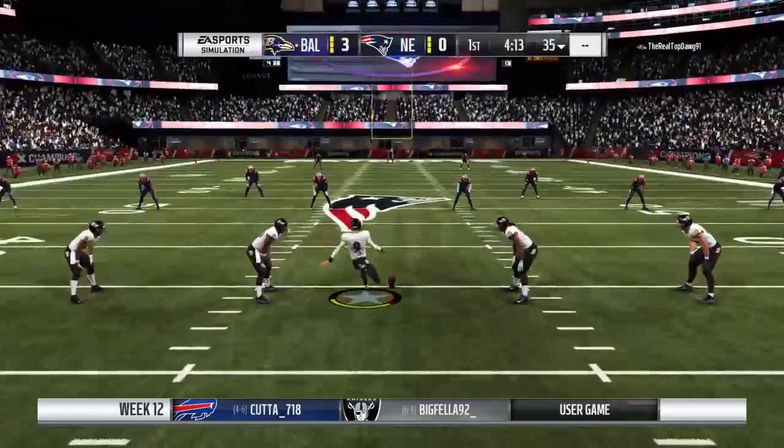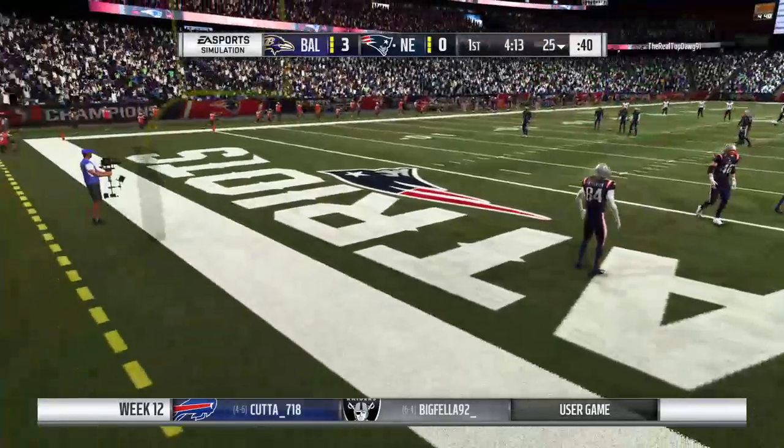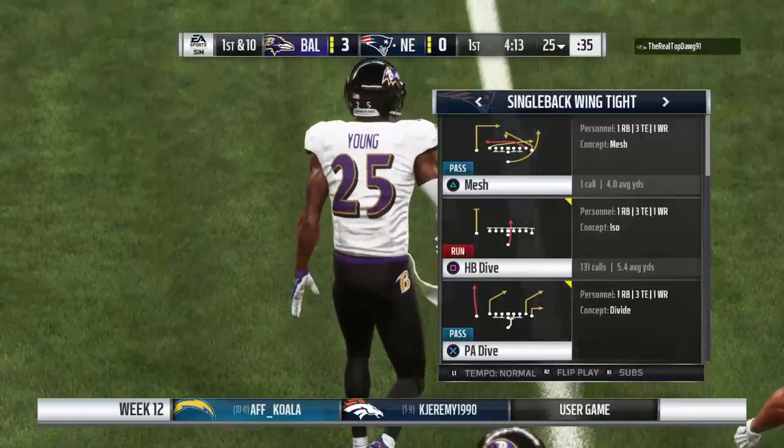How about this, right? You're on the road. You're under the lights. National television audience. This is not a dress rehearsal, partner. This is for real. And a pretty nice opening statement. Now the Patriots offense works its way back out onto the field.